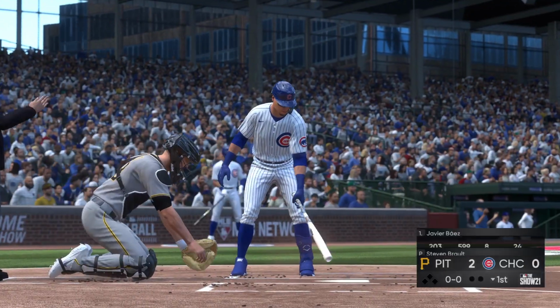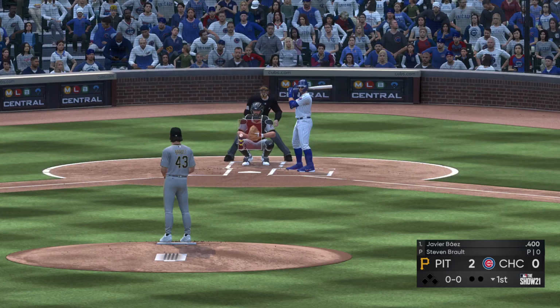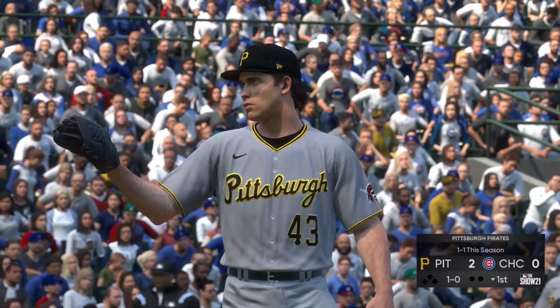And that brings up Javi Baez. He'll lead things off here in the bottom half of the first. Leading off for the Cubs, the shortstop, Javier Baez. The pitch. Starts him out with a changeup off the plate for ball one.